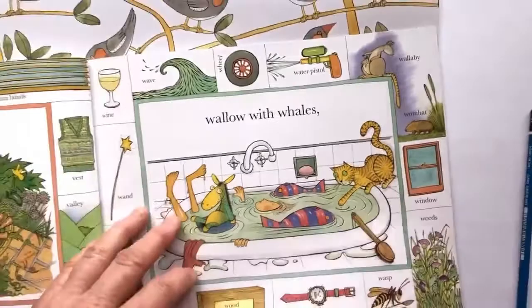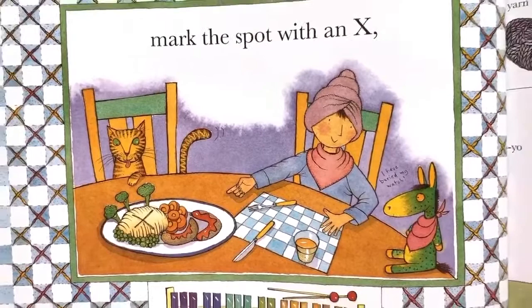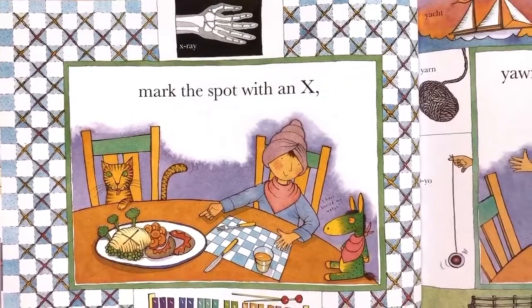Mark the spot with an X. And she's saying to Aldo, I have buried my watch. She's buried her watch in the mashed potatoes. So there's lots of cross stitch, and then there's an X-ray and a xylophone for X.